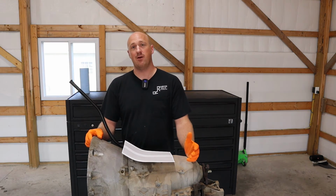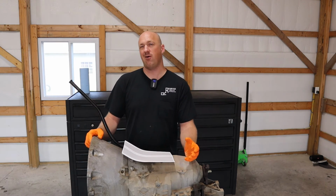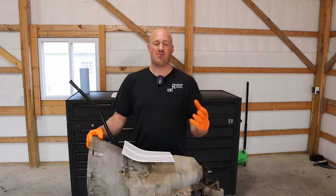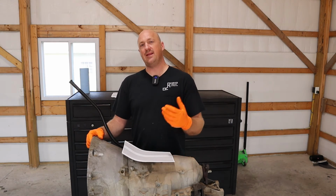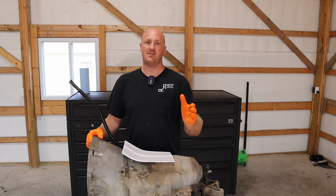I like having the power of the Hemi in those Jeeps because they are a little bit heavier. And I think the 3.7 and 4.7 aren't quite enough for those things. So when you get the Hemi in there, man, they finally drive like they're supposed to.